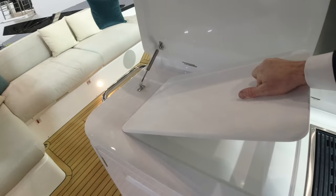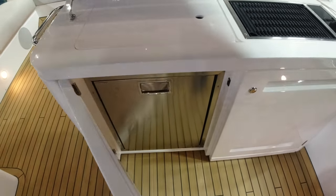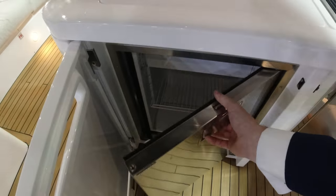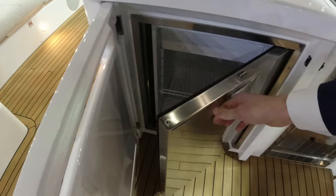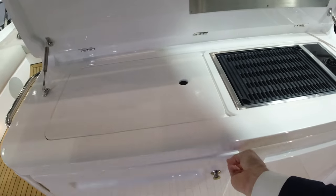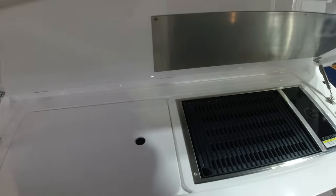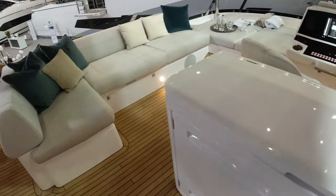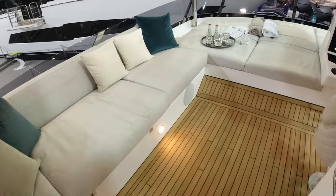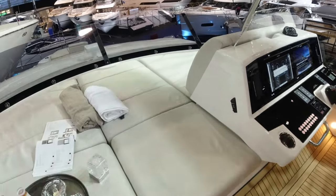So we have a good size sink, and then below an ice maker and a fridge. Again, as part of the platinum pack here, electric Kenyon grill. So fixed seating here on the port side with some storage underneath. And a very social sun pad.